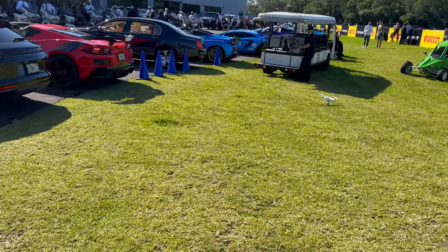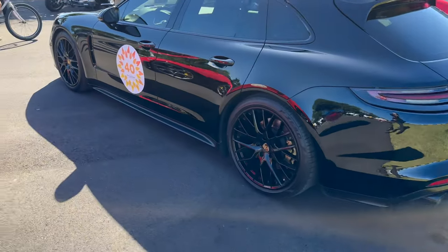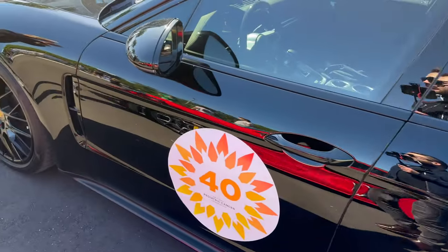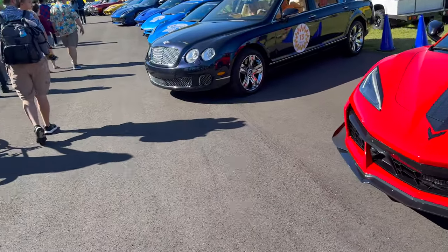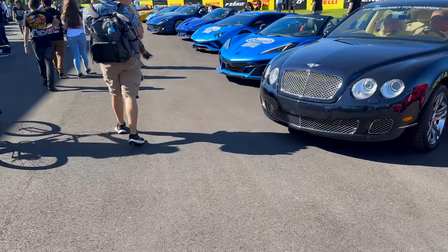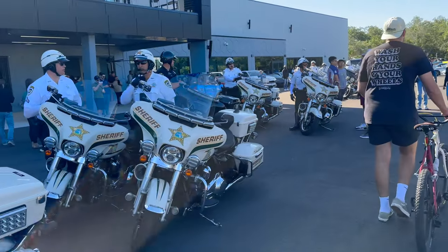Now, a lot of these cars are starting up. I think this is a rally that they're participating in. This would be a sick daily, by the way. I think the Regera is starting up. There's too many people. And this is going to be police escorted with all these motorcycle cops.